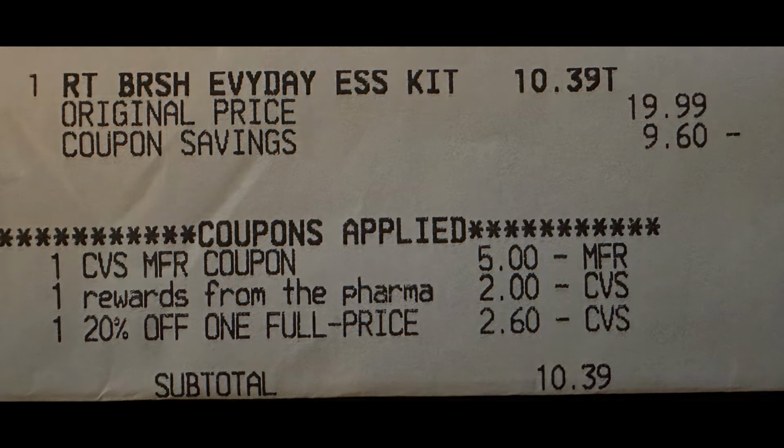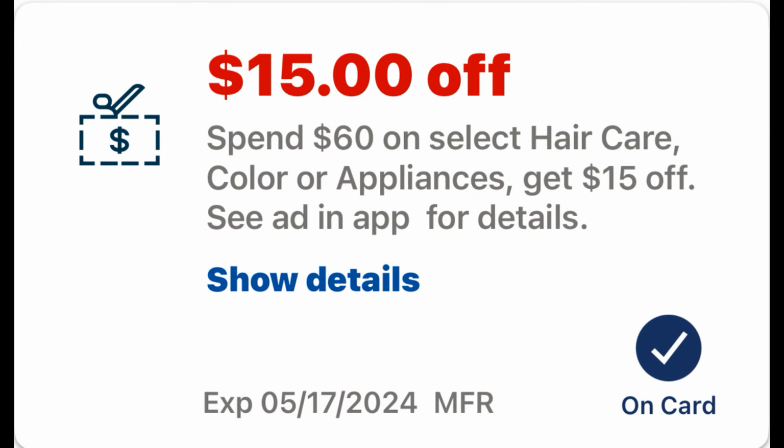Okay, so at this point, I drove to another store because they didn't have some of the items that I wanted to grab for this hair care deal. So we all should have received this $15 off CRT when you spend $60 on select hair care, color, or appliances. So for this transaction, I am going to be using this CRT.